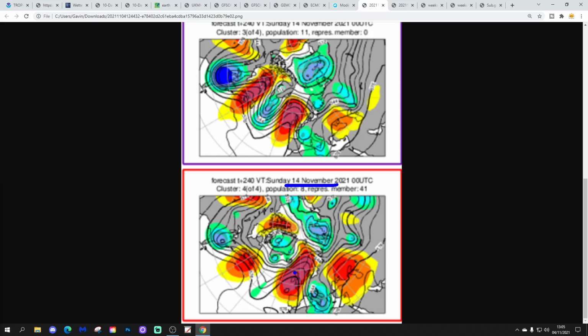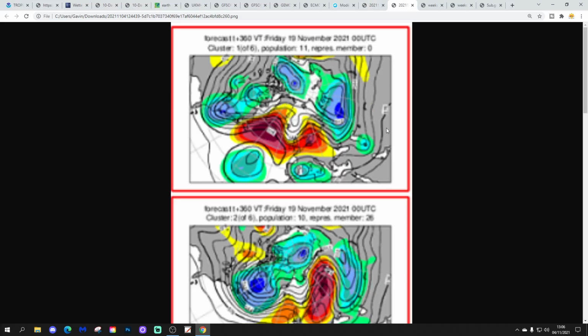But anyway, we've got 8 that have high pressure again, sort of ridging through the country. They all look pretty anticyclonic in 10 days' time. It's just the position of the ridge that's going to be critical. In 2 weeks' time, and this will get us to the 19th of November, the options look like this.